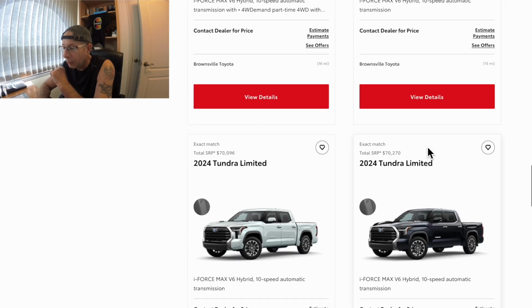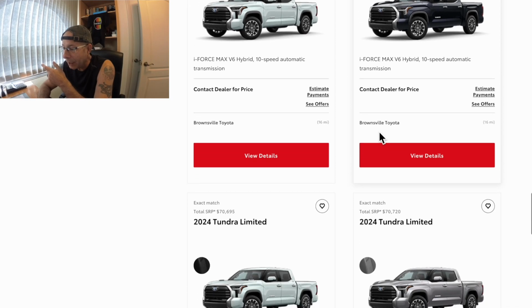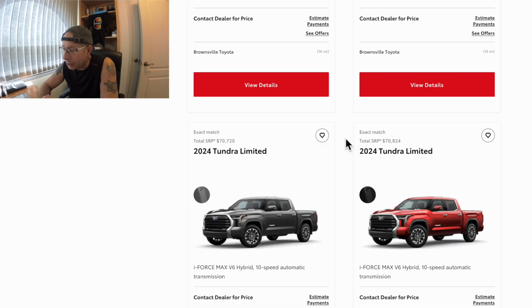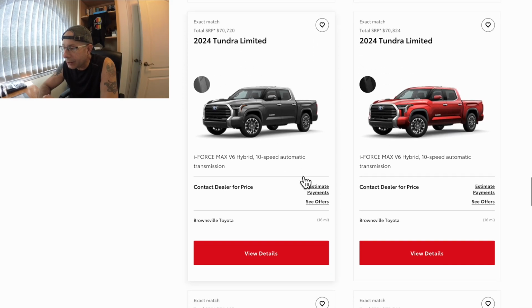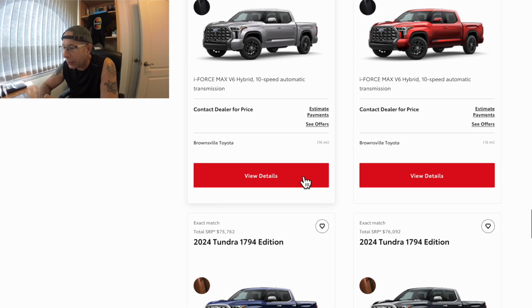Moving on down, two more Limiteds, $70,096 and $70,270. Looks like Lunar Rock and Blueprint again. Two more Limiteds. Seems like Limiteds are the way that Toyota is going right now. $70,695 for the Lunar Rock and $70,720 for the silver on the right. Gonna load a few more. There can't be too many left. Two more Limiteds, a gray and a red, $70,720, $70,824. And we're getting close here.